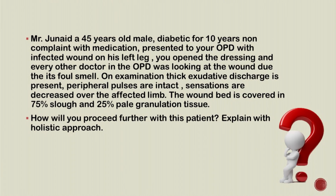Mr. Junaid, a 45 years old male, is a diabetic for 10 years, non-compliant with his medication, presented to your OPD with infected wound on his leg. You opened the dressing and every other doctor in the OPD was looking at the wound due to foul smell. On examination, thick exudative discharge was present. Peripheral pulses were intact. Sensations were decreased over the affected limb. The wound bed was covered in 75% slough and 25% of pale granulation tissue. How will you proceed further with this patient?